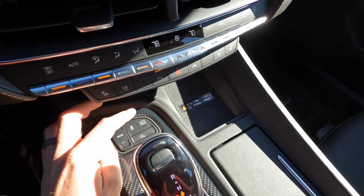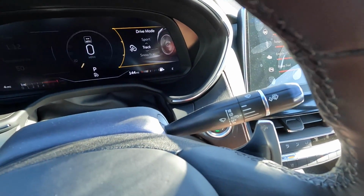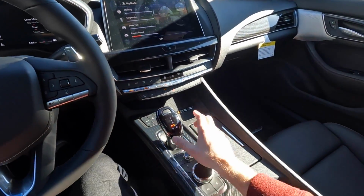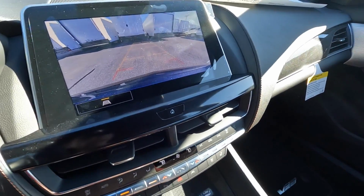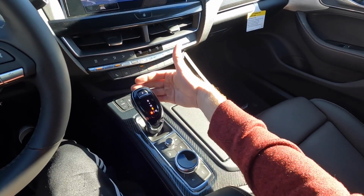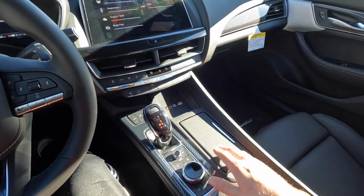This has the engine start stop, auto hold, traction control, and then a few different driving modes. So you can go into these and customize them, configure them how you would like to. This has the backup camera, very good graphics for it. If you use the release, you can go into drive without the release. Now you're in the manual setting to use those paddles, and park is on top.